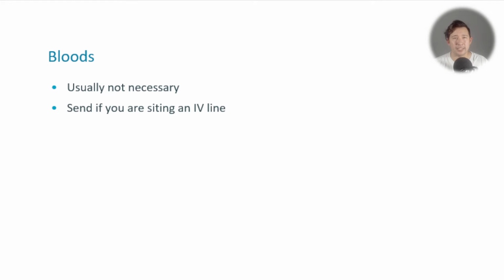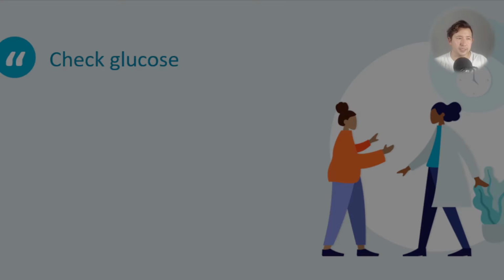These are usually not necessary. Most countries' guidelines say that you don't need to do bloods when a child has gastroenteritis. The NICE guidelines in the UK, for example, say basically never do bloods unless the child has severe dehydration and you're going to site an IV line. And if you're going to put a cannula in, then send bloods to the lab and get the results back. But otherwise, no need.